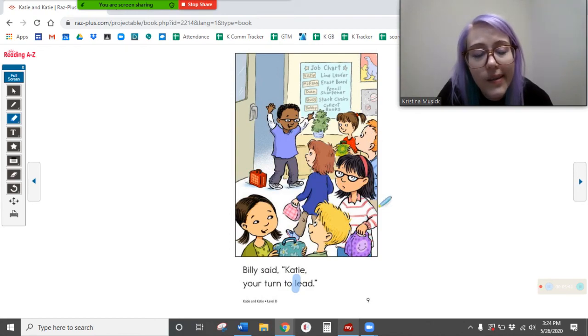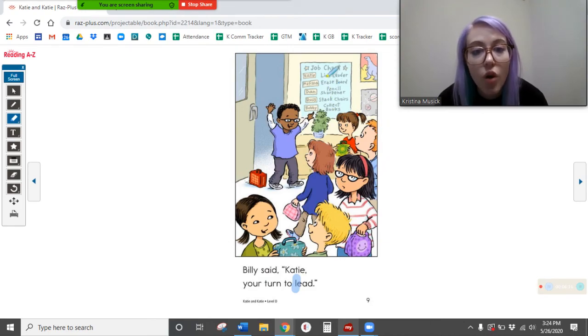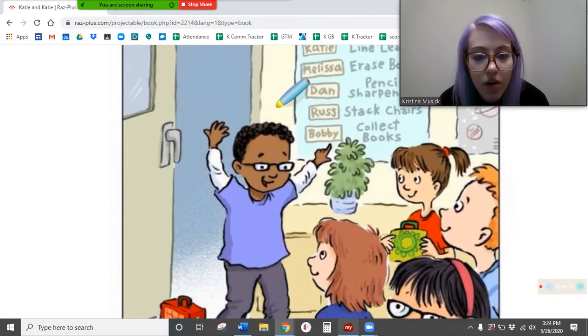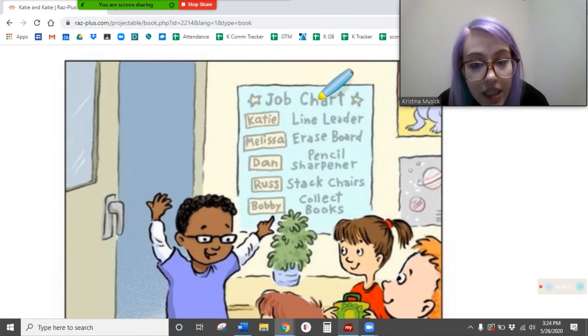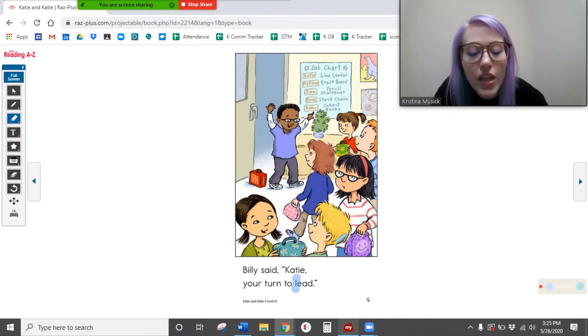Katie, your turn to, how do we get to lunch at school? If we are at school, we need to go to lunch. We have to get in line. Line starts with l. Let's try reading that. Katie, your turn to line. That doesn't make sense either. We get in line, and then, line leader. There's usually somebody at the beginning of the line that leads us. So maybe, and if you look at the picture up here, let's zoom in real close. This kid, I think his name's Billy, is pointing, and it says job chart. And I can see Katie's name right here, and it says line leader. So she has to lead the line. Lead starts with l.